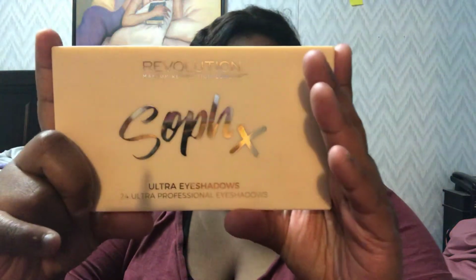Another one that I love, and it's an oldie but a favy, is the Makeup Revolution Sophia. This particular palette right here. So, here's the palette, the 24 colors, and it has the names and everything. I have a lot of the ones that I usually use. It's these two brown colors here, and some of the new colors over here. These are just some colors that I use.